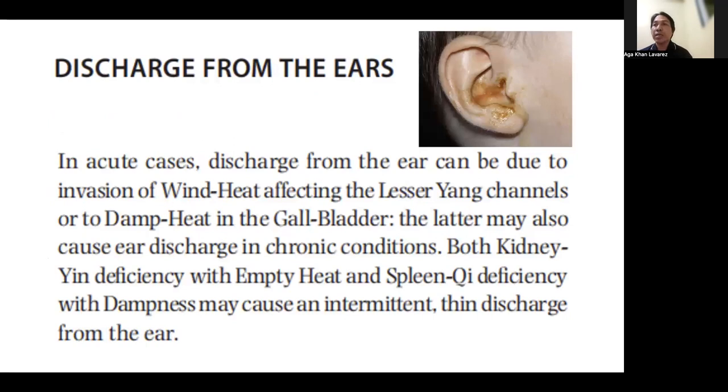Discharge from the ear. In acute cases, discharge from the ear can be due to invasion of wind heat affecting the lesser yang channels or to damp heat in the gallbladder. The latter may also cause ear discharge in chronic conditions. Both kidney yin deficiency with empty heat and spleen qi deficiency with dampness may cause an intermittent thin discharge from the ear.